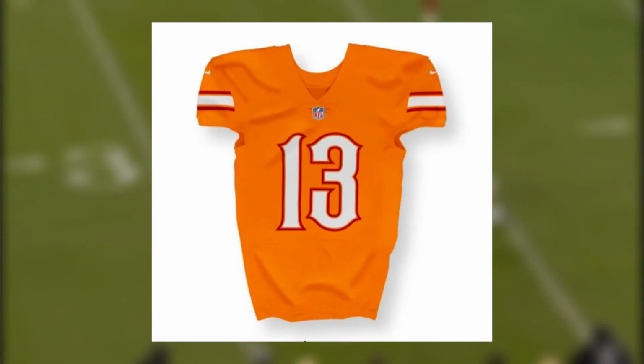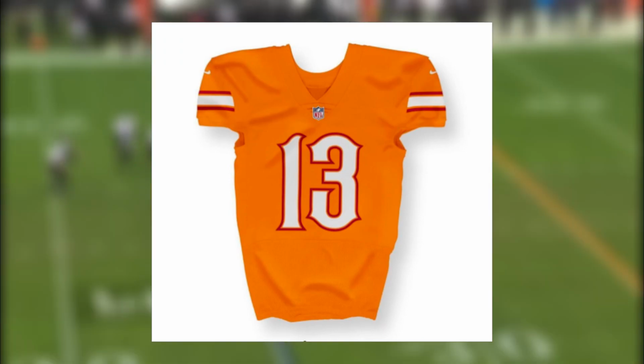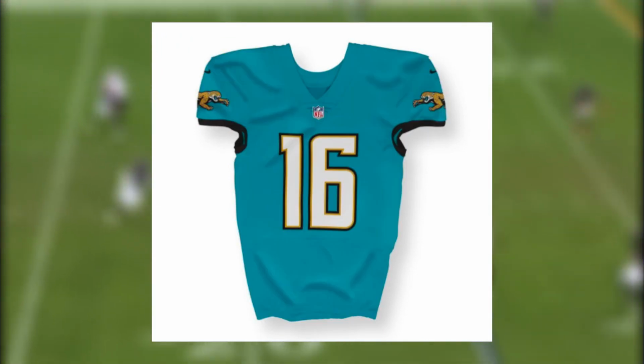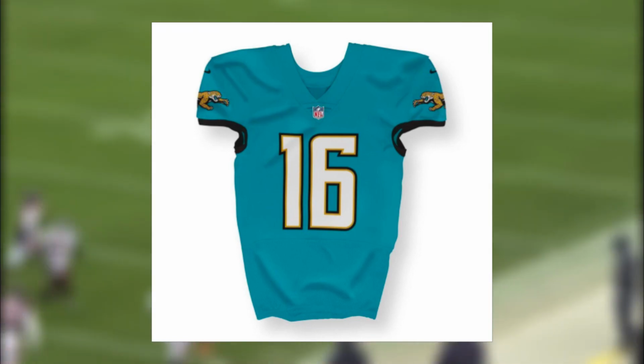As for the Tampa Bay Buccaneers, if they pulled up to an NFL game flashing these bright orange jerseys, they can expect to get their Batuses handed to them, and it wouldn't help that they're the Buccaneers either. After that's the Jacksonville Jaguars, and I don't mind the jersey itself, but the two Jaguars trying to fist bump each other from the opposite sides of the jersey looks kinda odd and throws the whole thing off.